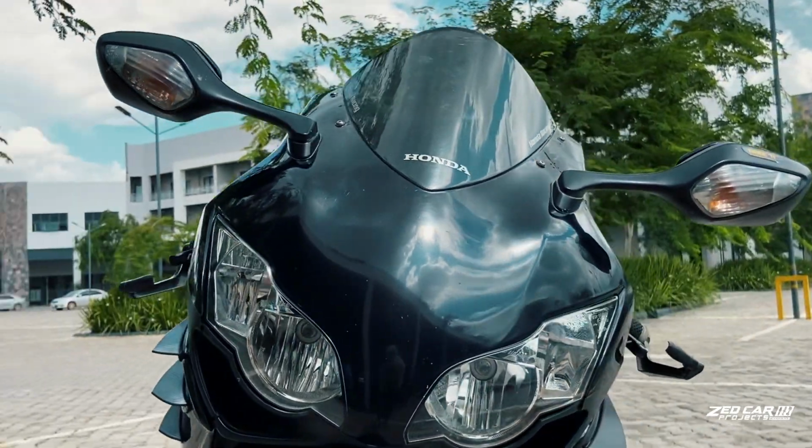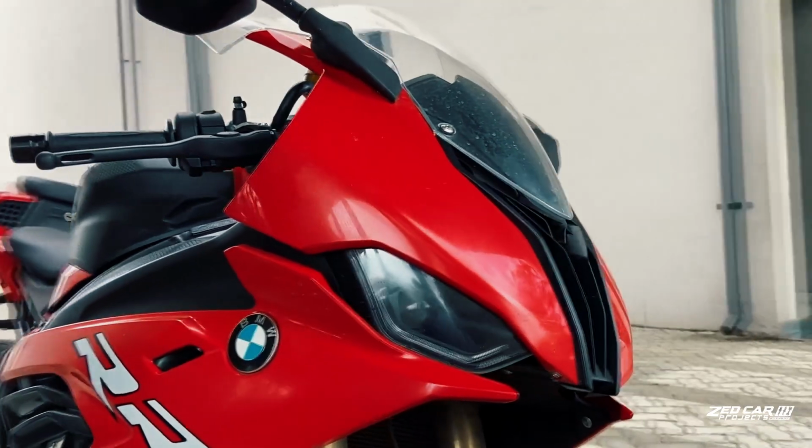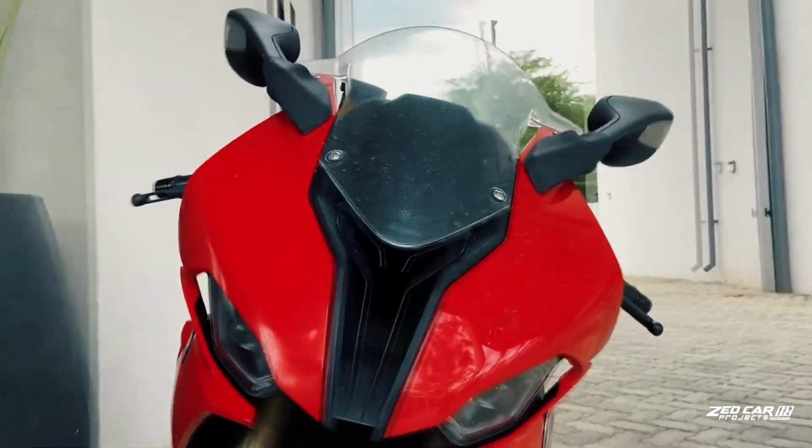So today we'll be talking about one specific bike. Behind us right now we've got a Honda CBR Fireblade, and we've got a BMW S1000RR. How do we say it? Double R, S1000. So yes, guys, this is a beautiful bike, and let's run through the specs just a bit. I don't know if you'd like to do that for us right now, Cooper. Yeah, just a sec.